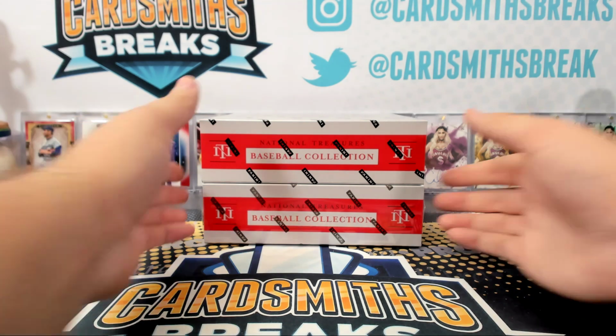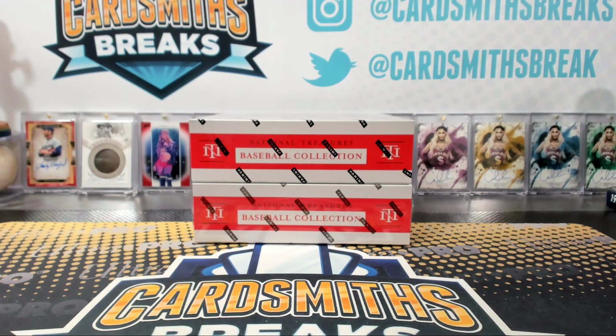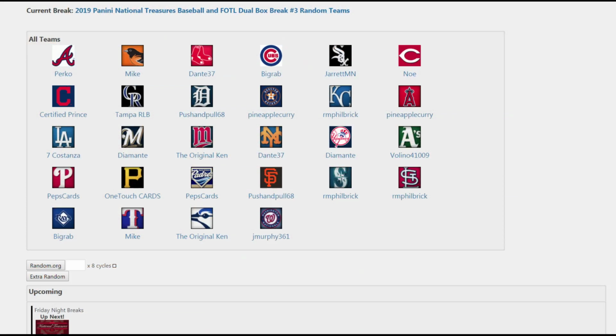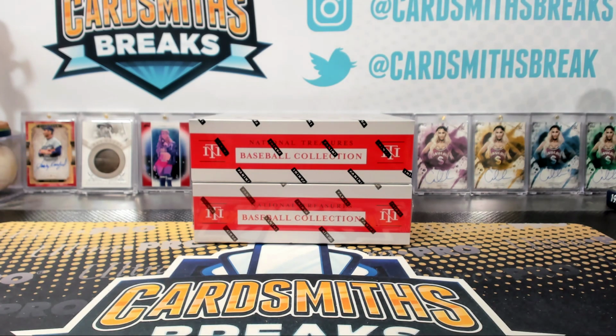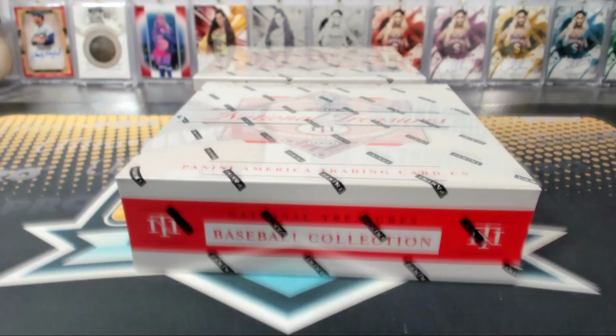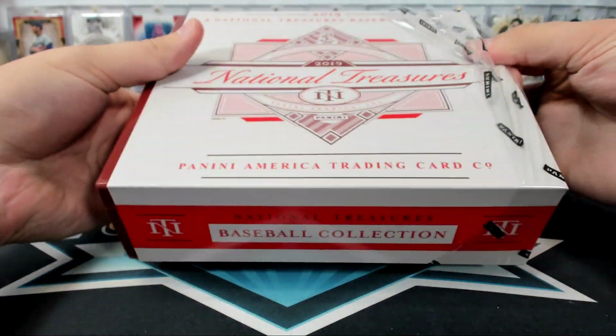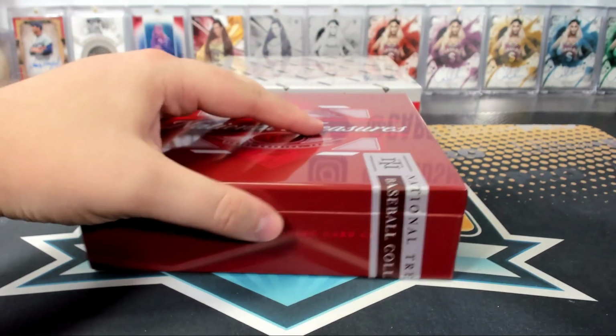Next up, another dual box of NT. So there's first off the line and regular NT. Random teams. There are the teams. Combos are Reds, Marlins, and Phillies, Diamondbacks. A lot of edge on that blade. All right, regular NT first.